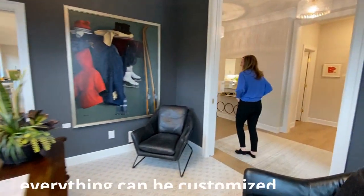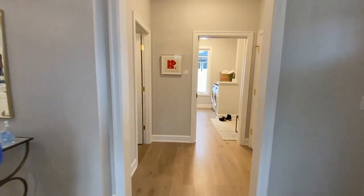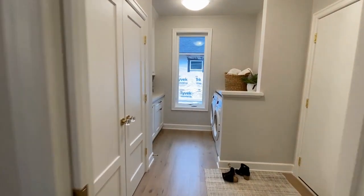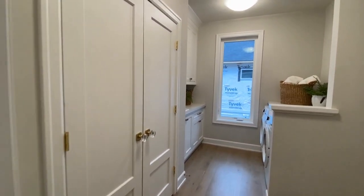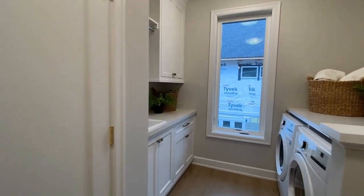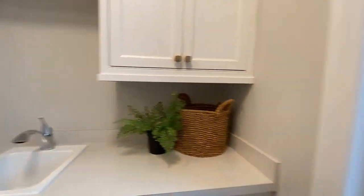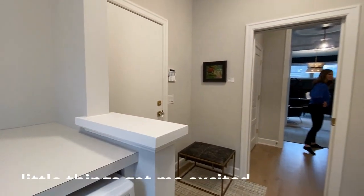And I'm going to follow you. We've got our laundry on the main level over here. Now Wooddale is a custom builder, so anything in here can be changed, rearranged. So pretty. I love a big window in a laundry room. We're working on somebody's house right next door. I'm going to poke into the garage, is that all right?